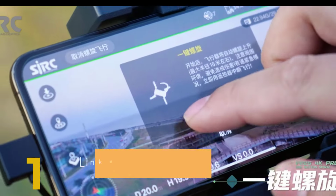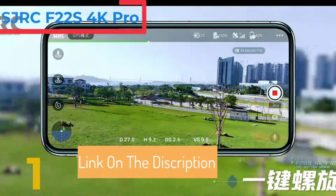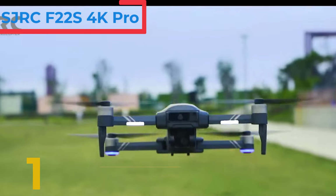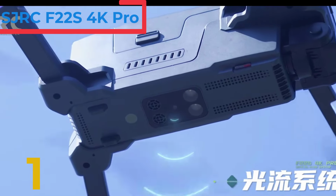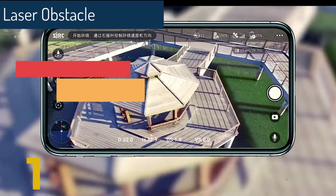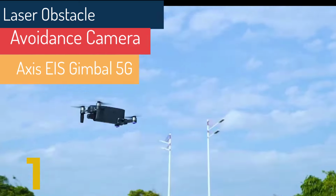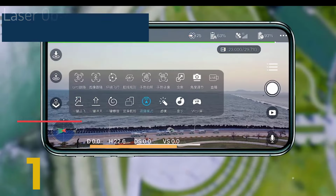Wind speed resistance, 10 kilometers per hour. Max takeoff weight, 1 kilogram. Removable, replaceable battery, yes. Built-in display, yes. Battery weight, about 200 grams. Recommended age, 14 plus. Video maximum resolution, 4K 4096 by 2160. Maximum altitude, 120 meters. Maximum horizontal speed, 9 meters per second.